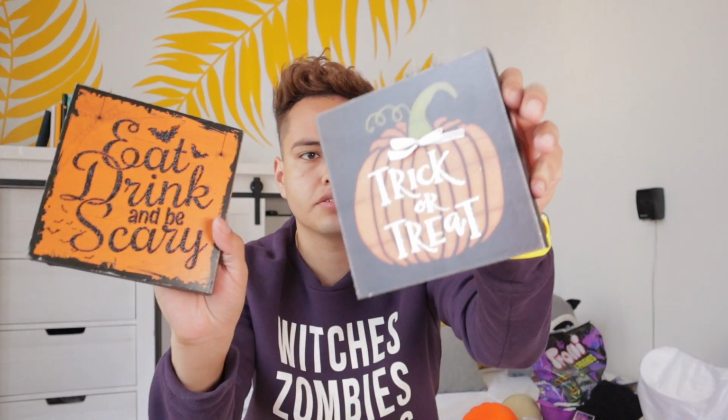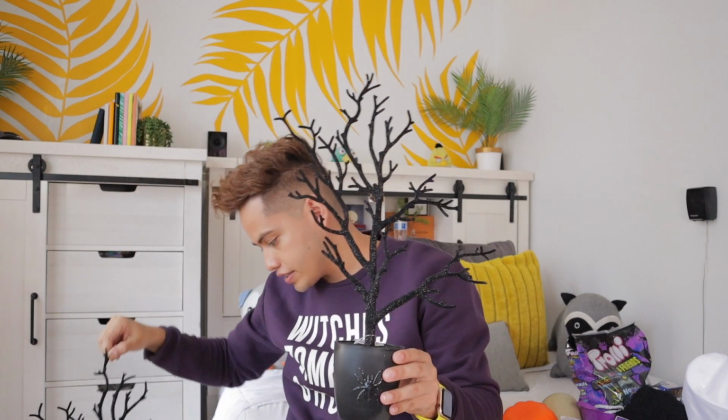I also got these two boards, I guess, so you can hang up. We got the home sweet home sign for these trees that I got at Target. See, I didn't think about this one through. I just got them and then realized that their glitter falls off so much. So if you're ever gonna get anything with glitter, just make sure that it's not a lot, because it's gonna really get everywhere, which are so cool. They were $5 at Target.